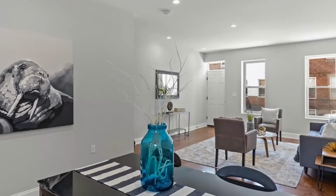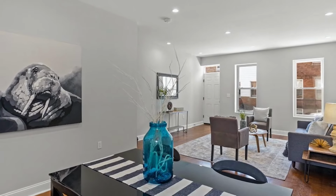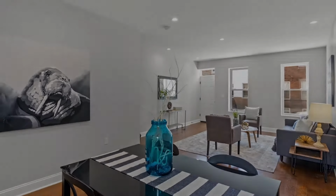So the third property I bought was in Newbold in South Philly. This property was newly renovated again. The only issue was there was no tax abatement, which kind of bit me, because the tax abatement is essentially going to say, okay, you're going to be saving property taxes up to 10 years on a deal.